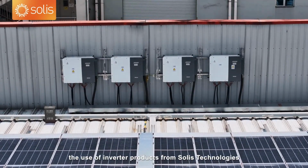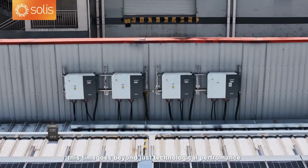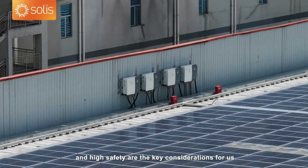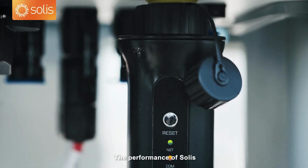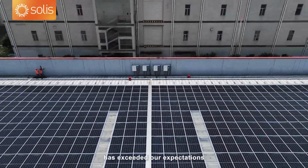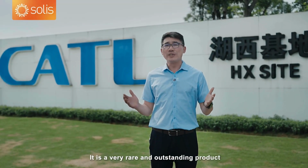In addition to the shared green ideas of both companies, the use of inverter products from Solis Technologies this time goes beyond just technological performance. Multiple power generation, low cost, and high safety are the key considerations for us when choosing partners. The performance of Solis 350kW inverter in these aspects has exceeded our expectations. It is a very rare and outstanding product.